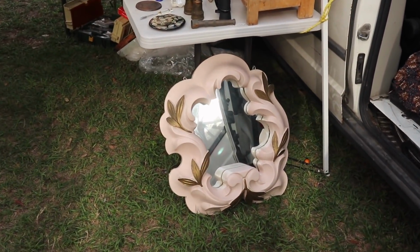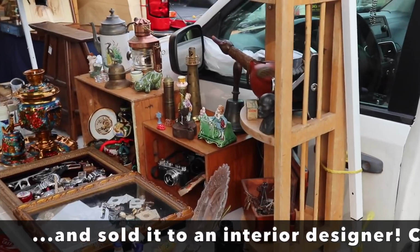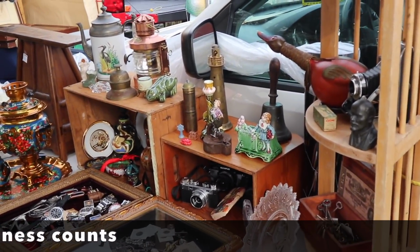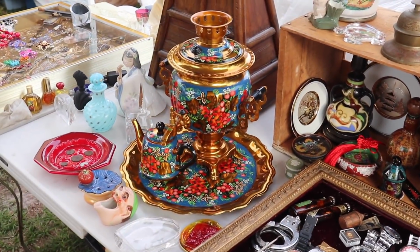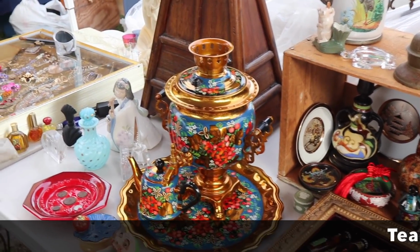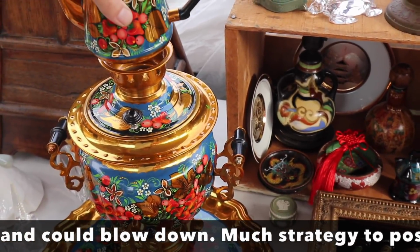Finally cleaned up this neat old mirror from St. Pete from the old department store. And then I have been taking on new stuff. I always like to come into a show with things people haven't seen before. And so, for example, I just got this Russian samovar set with the hand painting. It's only about 30 years old, but it's really neat. And the little teapot sits on top like so.